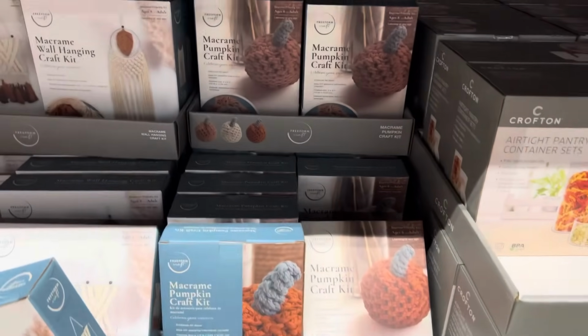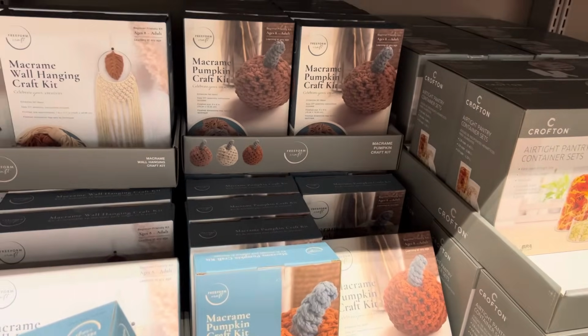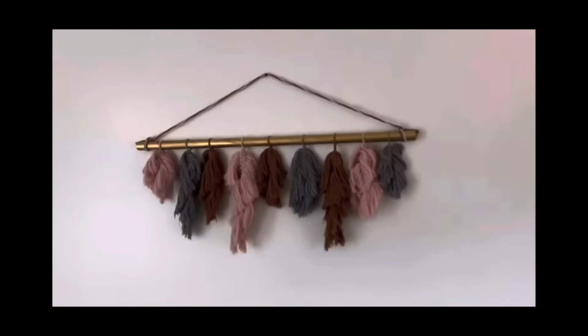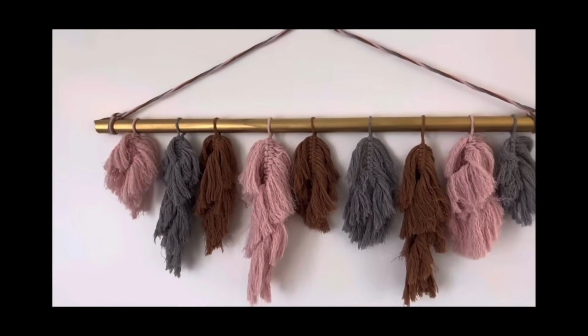I would call myself part-time artistic or like crafty. I'm a part-timer. I'm not full-on crafty, but I'm part-time. And I have some macrame wall hangs that I've made at my house. I've even showed them on the channel. I'll show them to you right here in a clip that you can see what I've made. But if you want to make your own, what about getting a kit from Aldi?